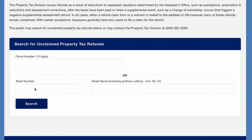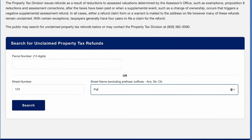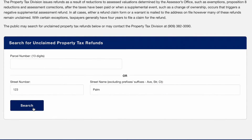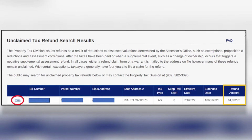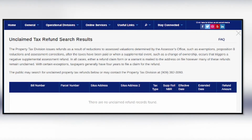For example, if your address is 123 Palm Street, only enter 123 Palm in the search bar. There is no need to enter street, avenue, lane, or any other portion of your address. If you have an unclaimed refund, the bill number, parcel number, situs address, refund amount, and a link to the form will appear on screen. If you don't have a refund, you'll be notified of that as well.